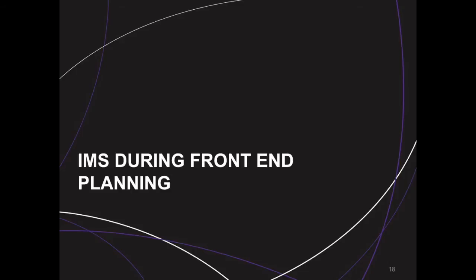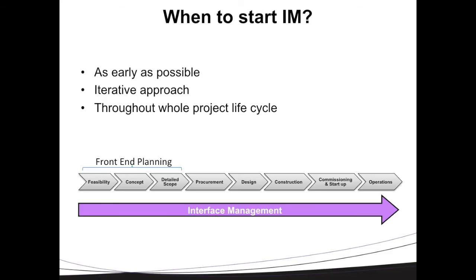Now that we have our interface management system framework settled, the question is when we have to start the interface management system. As I mentioned, the sooner we start, the more benefit we're going to get. Front-end planning, especially the conceptual phase, is the best time to start. But we have to remember that it's an iterative process and should go through the whole project life cycle. We can always identify new interface points and create new interface agreements, but we have to make sure we put them in the system.